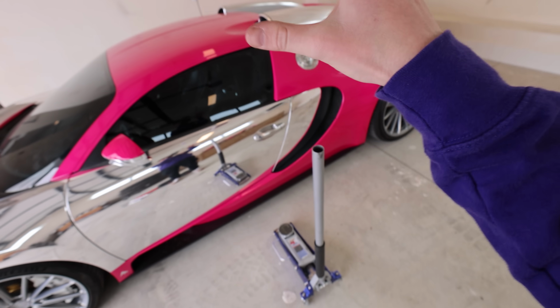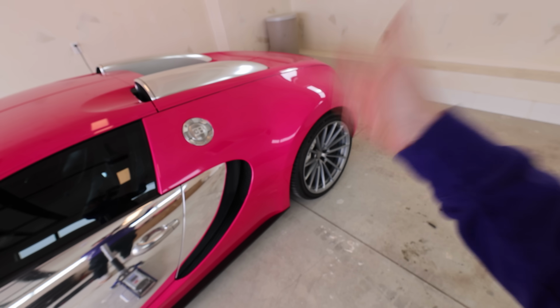So step one, we're going to jack up the car. We're going to try to get the e-brake unwedged. Unwedged, I don't know if that's a word, but yeah, I'm trying to smile right now, but this is bad.